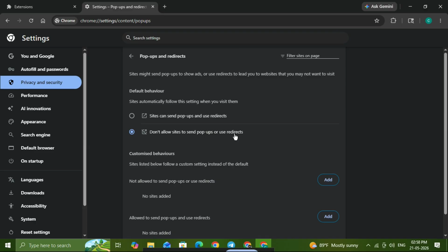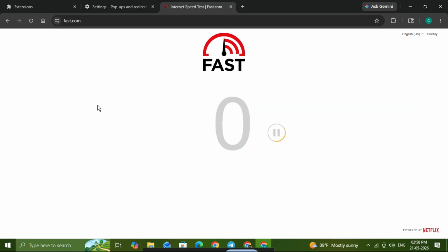After you've completed all of these steps, test Chrome again by browsing normally for a few minutes. Open a couple of pages, click around, and see whether random tabs still appear. In most cases, restarting Chrome, removing bad extensions, running safety check, fixing startup pages, and blocking redirects will fully solve the issue.